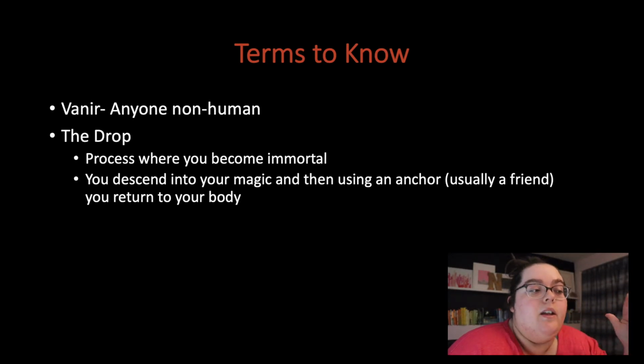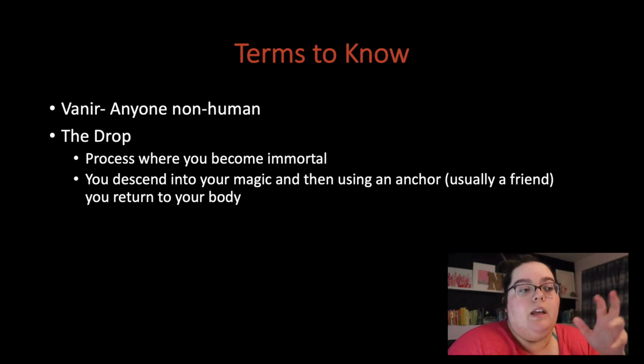And then the drop. So the drop is something that the Vanir do, and it's a process where you become immortal. So in your 20s, you can undergo the drop. And essentially what happens is you have to go through this ordeal. This is my understanding. This trial of some sort. And then you drop into your power and you descend all the way to the bottom of your power. And then using an anchor, usually a friend, sometimes a family member, you have to return to your body, and you have to do it so fast, otherwise your body will stop working. And then after you do that, you can fully come into your power, and you also become immortal-ish, you know? So those are really important.